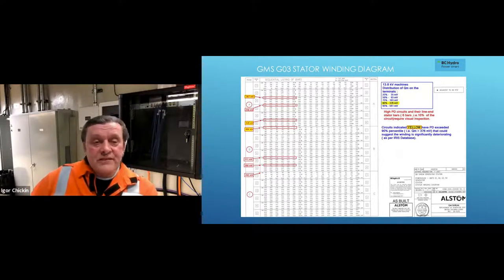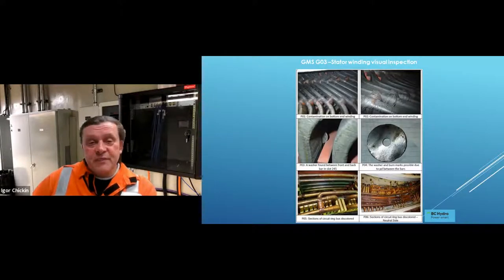Without doing a corona probe test at that particular moment, we know the circuit where PD is high, but we don't know what bar caused that high PD. Also, we did visual inspection, and on this winding, it's an interesting thing that we did find a washer in between two bars, and those are high voltage bars. I can show you the next slide. That washer has signs of burning marks, right? We expect that the high voltage between these two bars of different phase contributed to that overheating.